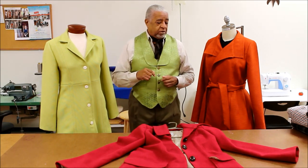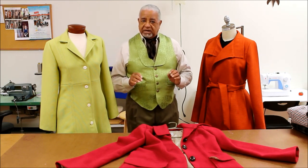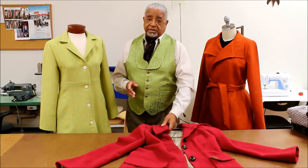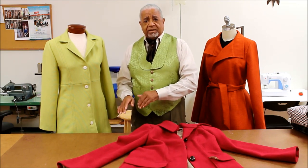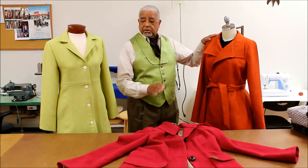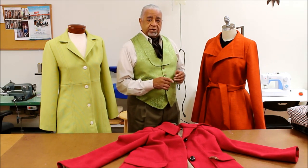Now, what type of fabrics do you use? To me, it depends on the style of the coat. I've made a lot of coats, and a lot of times you really don't know what that coat is going to do until you physically make it up. You can look at a piece of fabric, cut it out, and say, ooh, this would look good in this specific pattern. But until you physically make it, you don't know the nature of the fabric. And if you don't know the nature of the fabric, you don't know what it's going to do. So up until you physically make the garment, you don't know.